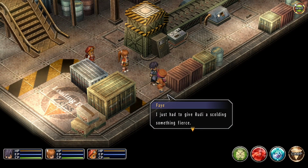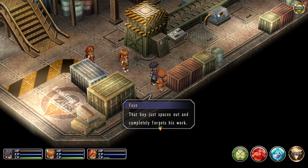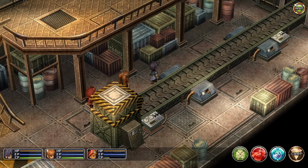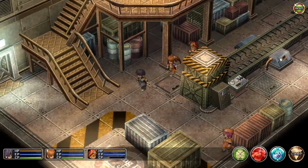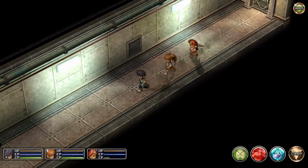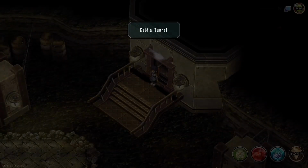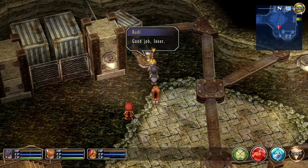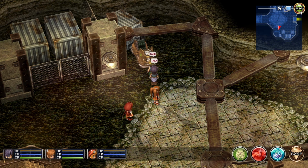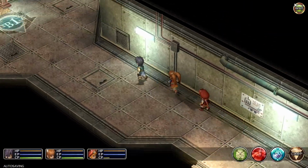I just had to give Rudy a scolding something fierce. That boy just spaces out and completely forgets his work. He didn't used to be so bad. I think it's 'cause he has a crush on her. Where is Rudy? Is he out here? Good job, loser. Man, Faye really chewed me out. Bet she thinks I'm totally worthless. She just broke up with that guy too, my one chance. And I blew it. Gee, I mean, we've not been here long. She seems to be going through guys like there's no tomorrow.